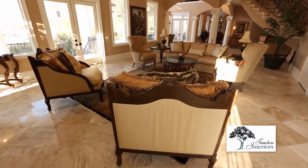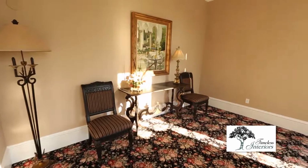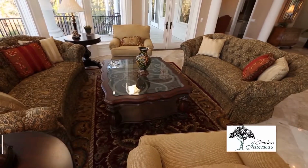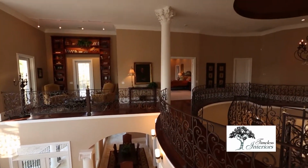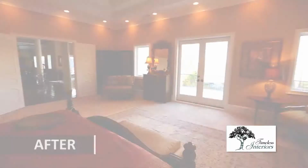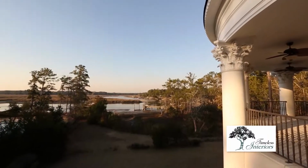With a furnished home, potential buyers can visualize how they might utilize and enjoy the space. The space now has an intimate feeling and helps the home create an emotional connection with any potential buyer. With Timeless Interiors Staging Services, we are able to transform this empty home into a showstopper. And of course, the beautiful master bedroom with expansive water views. Could you imagine waking up to this every morning? Well, now you can. And that's why people choose staging with Timeless Interiors.